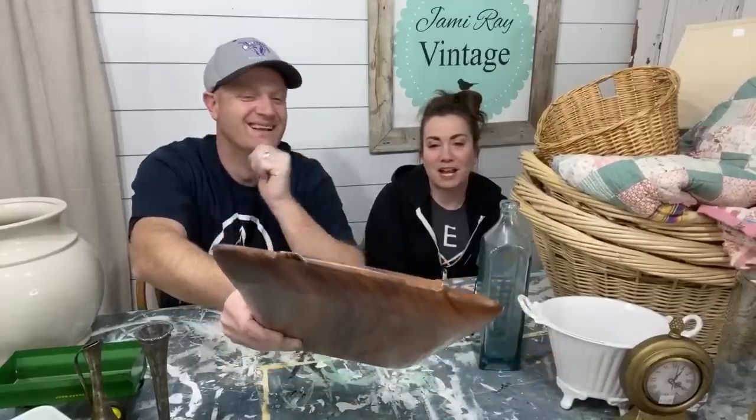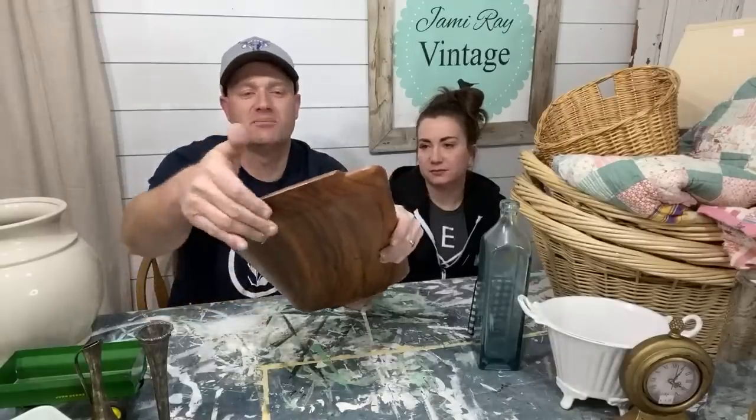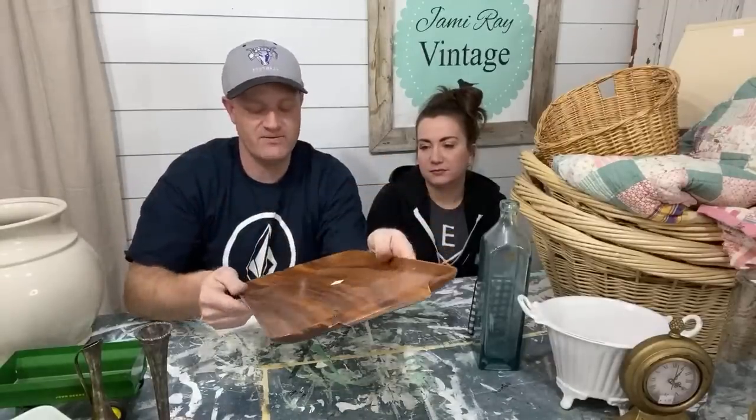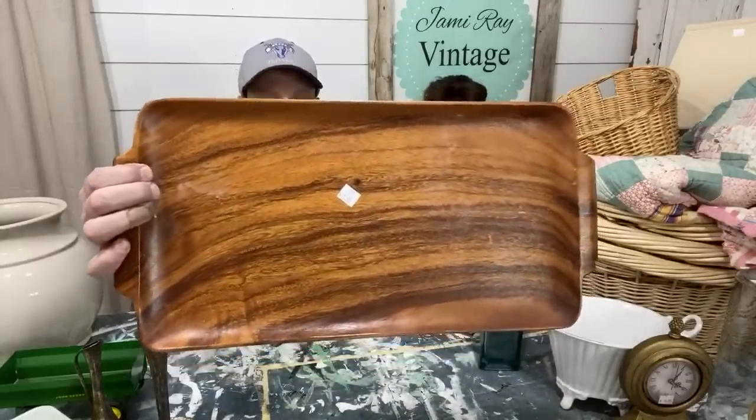Yeah, that's it. Somebody took a bite out of this tray. But we'll sand that smooth, and I think we'll just oil it because I'll shape it, and it'll just look like a knot fell out of it. Yeah, no, I think the wood grain is really beautiful in that. We're looking to bring some more wood tones in. Yeah, it's the right color.